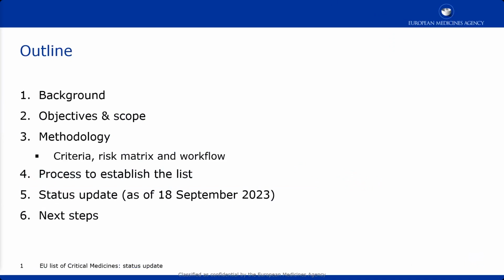Again, some of you may already be very familiar with the concept of this particular project because it already started in 2021, and we'll go through the details in a second. Also, we wanted to explain, and we believe it's important, how this list places itself across all the existing lists, and we know this is often something that can create some confusion. So we hope that we're also able to clarify that.